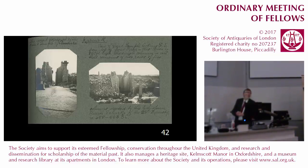The great forecourt of the great temple, a view of the great temple looking southeast. He's managed to climb up onto the buildings within the courtyard, onto the pylon, to be able to take some of these views. From the point of view of archaeology and restoration, this site looks now very different.